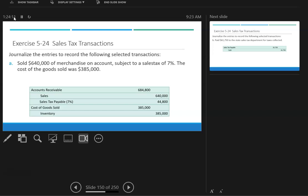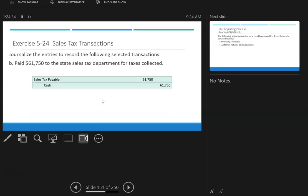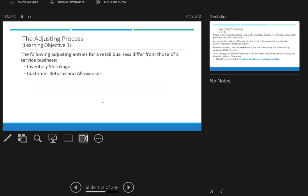But know that the sales is only for the $640,000. The sales tax payable, even though it's coming in, it's going to go right out to the state. Okay, so we owe that money. That's a future obligation. We debit the cost of the product that we sold, the $385. Here, when we paid the sales tax to the sales tax agency, the state, we're going to debit the sales tax payable and credit cash. Okay? Because that sales tax is going to just accrue as a payable until we pay it.